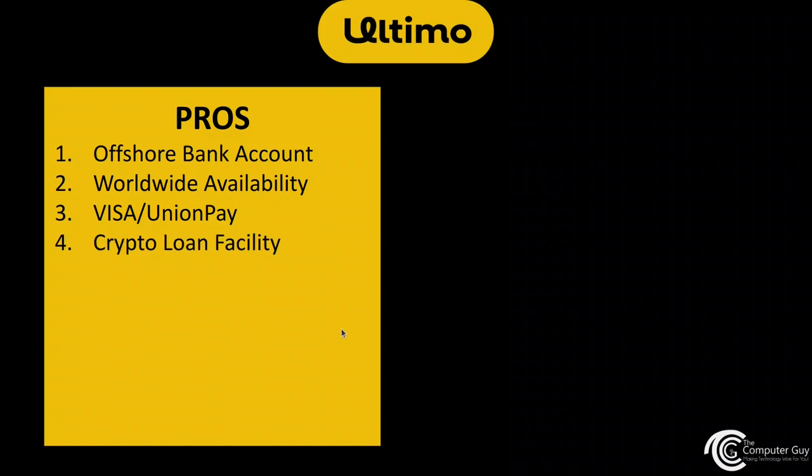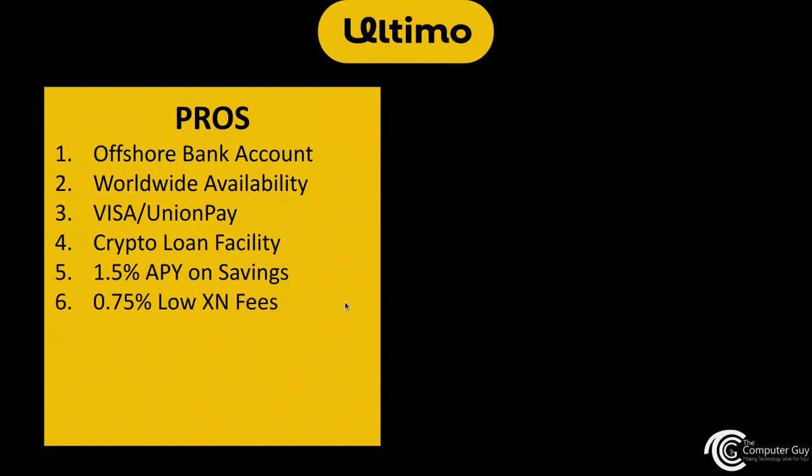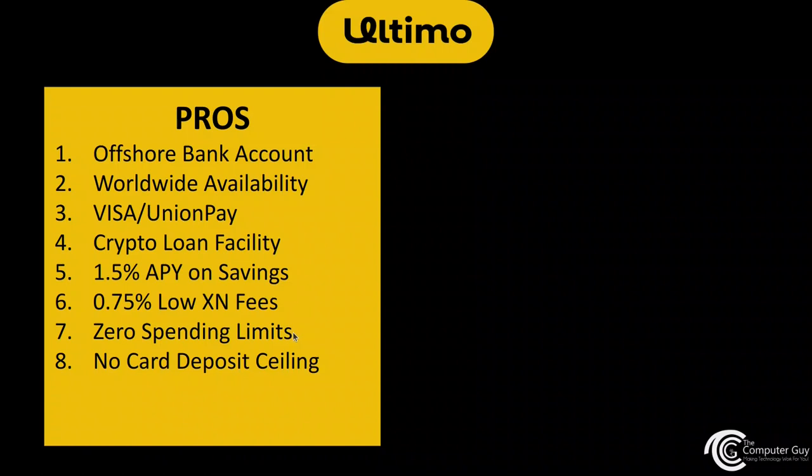The availability of bank services such as the crypto loan and the APY on savings. This may interest some people as well because other card solutions don't offer this. To have this offering, one would need to have the backing of a full bank, which Ultimo does. 0.75% transaction fees, 0 spending limits. This is huge for persons who have a need for this type of service. If you want to buy a car for a couple hundred thousand dollars, swipe and it's yours. No card deposit ceiling, so you can load how much you need on the card itself.